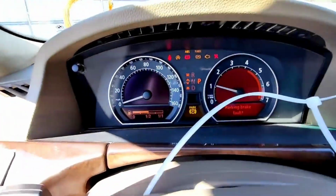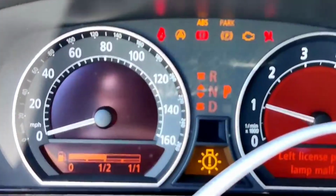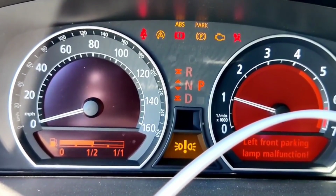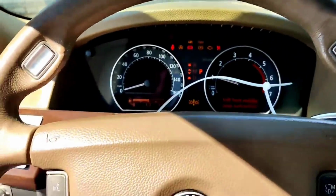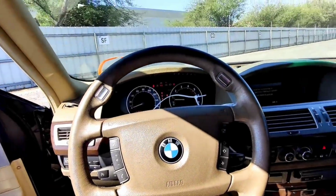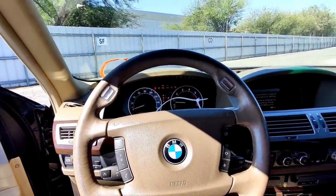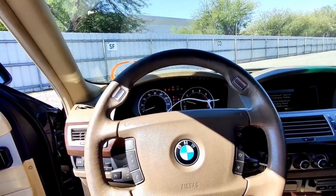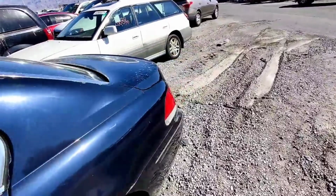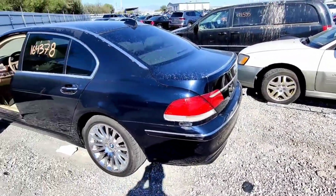Washer fluid. Look at this. When I tell you the 7 Series was a problem, maybe I'll make this the thumbnail. BMW walk around and all the lights are on. Yo, someone's gonna be like, TK, that's wrong, man. Now, she ran like crap when she first started. You heard it. Let me give her some throttle now that she's circulated some oil. What I am surprised about though is she's not smoking. And these normally smoke like a chimney.